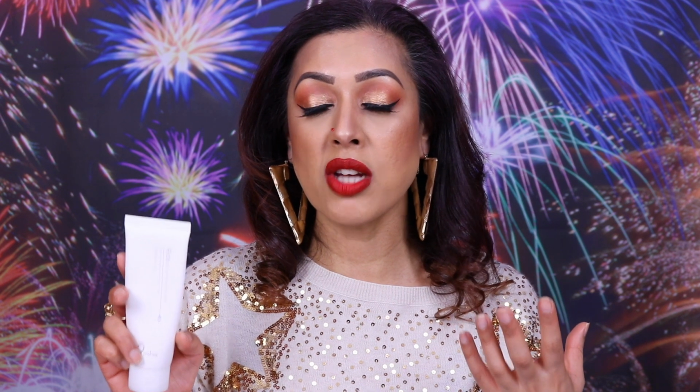So for those of you guys out there that have got scabby little bits of dry skin but you don't want to go in with a full-on exfoliator which may irritate your skin, this is the kind of product that you want. When you want that same feeling that you get after using an exfoliator, this is what I get from using this.